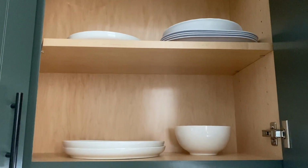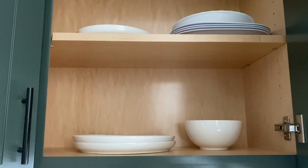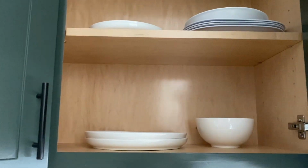And then also invest in some good plates. They don't have to be a lot. I clearly don't have a lot of plates, I'm having a brain fart. I don't know what I'm saying. Plates, bowls, you get the point.